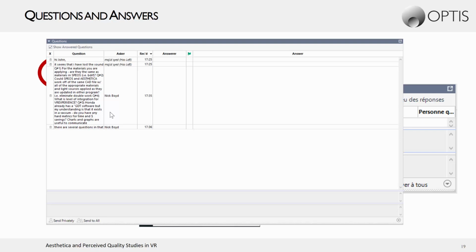In terms of integration with VR experience, we are working on that at the moment. The level of integration we have at the moment with Thea and with HIM is a file transfer. So you go from SVM or from Aesthetica into Thea and HIM using a separate file. But we are working to have that more directly integrated, so that you can kick off Thea or HIM directly from the SVM tool.